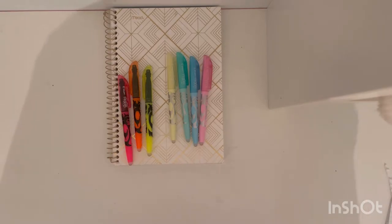And now I'm going to be showing you guys all of my pens that I really like to use for actually writing the notes down, because all the stuff that I showed you guys right now are for headers and for keynotes. Now I'm going to be showing you guys the actual notes, what I write with.